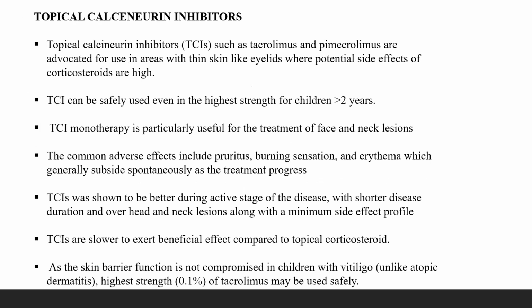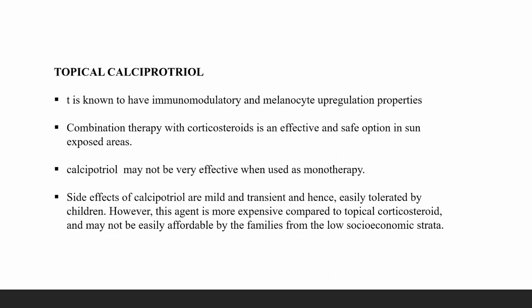Sometimes they may irritate the skin, but that irritation usually goes off on its own, or we can mitigate it by simply refrigerating the tacrolimus ointment tube. Now, topical calcipotriol might not be very effective when used as monotherapy.